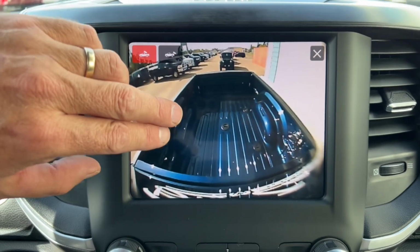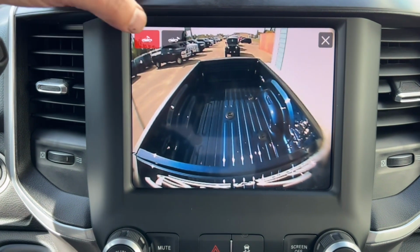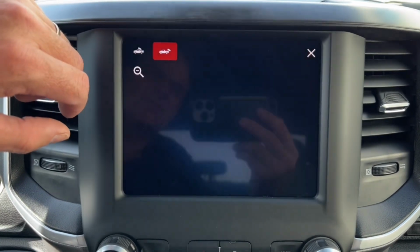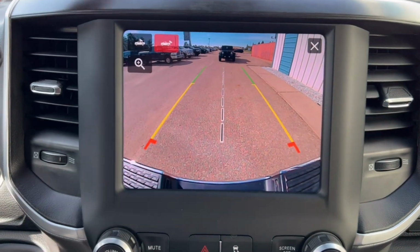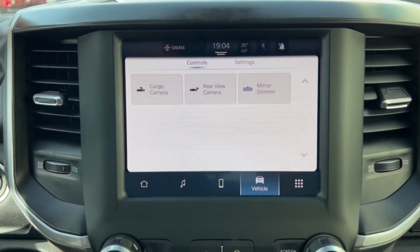So if you're trying to hook up your gooseneck or your fifth wheel, it makes it super easy to line up because you've got that camera angle. You can also go off the bumper. Okay, so this is the camera we looked at in the tailgate handle. And it's also got a little zoom in feature there. So if you had your trailer ball there, it makes it easy to see and get your ball underneath your trailer when you're trying to hook it up. So makes things a lot easier.